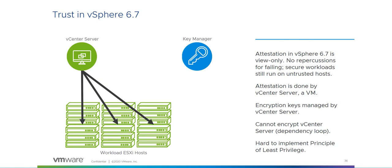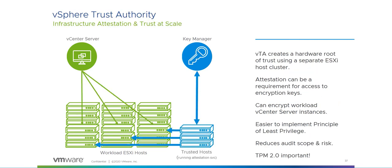environment. So with vSphere 7, we introduced vSphere Trust Authority. Essentially what this means is we take a dedicated set of ESXi hosts, and we move all of the key management functions, all the interactions with the key manager, to those trusted hosts. This takes vCenter Server out of that critical path and allows us to do things like encrypt vCenter. So again, we're protecting the brains of the operation by offloading these functions to trusted hosts.